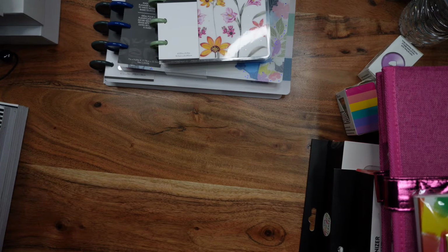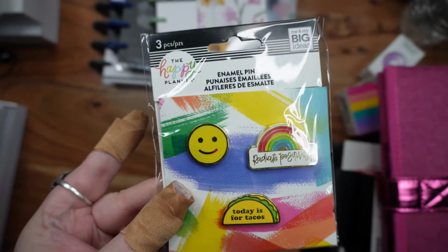2018? Where is it? Yep. Okay, these are for my daughter because I do not do yellow.